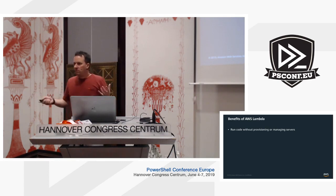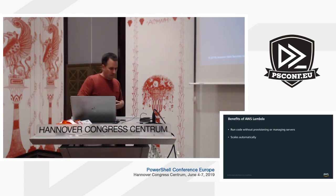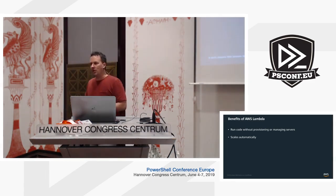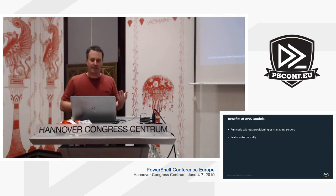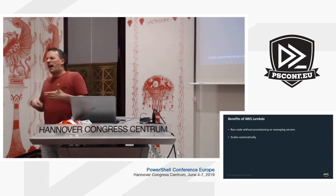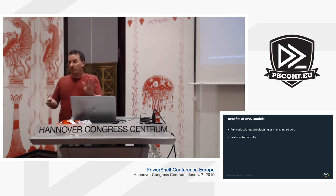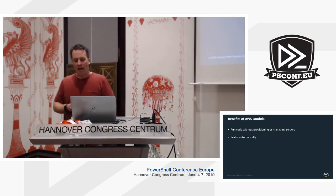It will scale automatically, to support very large applications, and some of the world's largest applications are using serverless. So it's been battle tested since 2015 when it was launched. It will scale automatically, and you, as a developer, don't have to really worry about how it scales or what it's doing under the hood. You can find out more if you want, but fundamentally, it's just a case of taking your code and having it execute.